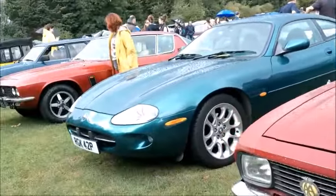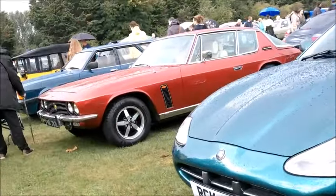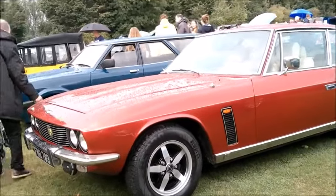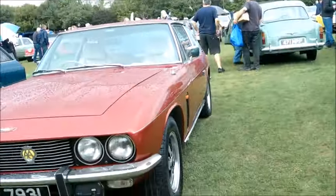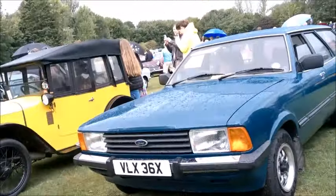Apologise in advance if I do happen to fall over or if there's music playing in the background. It's just the way it goes. I'm trying to do as much as I can before it rains again and I have to pause.